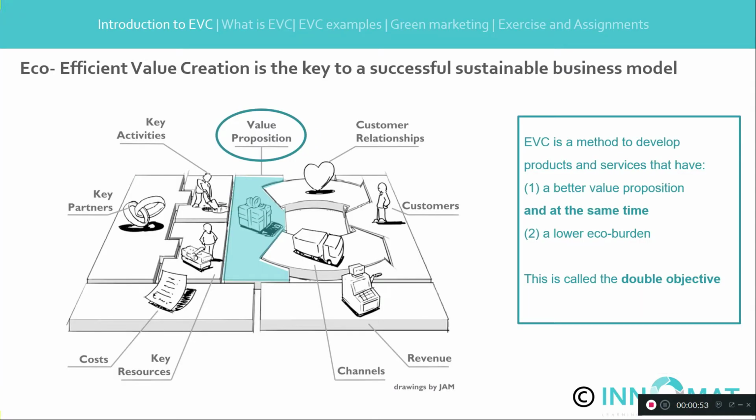In the previous module, we dealt with the business canvas approach and the concept of the value proposition. I will tell you more on the value proposition. What are the characteristics of a green product that is successful in the marketplace? Apparently, the key is a double objective. How do you create a product with a higher value and at the same time a lower eco-burden?